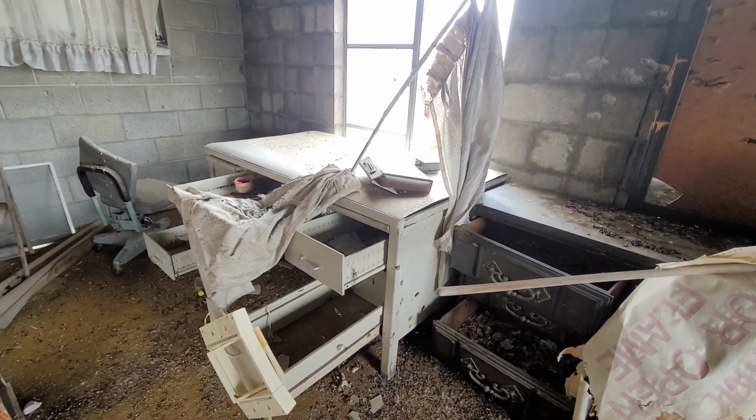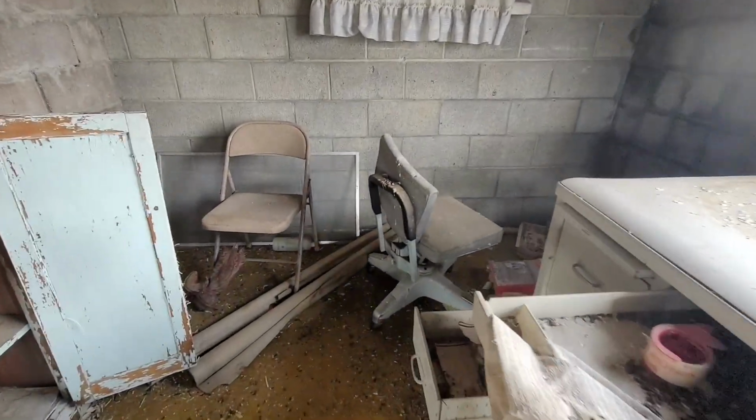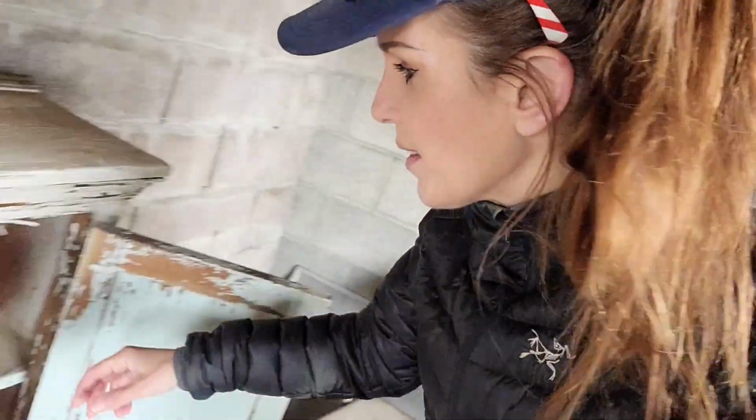Really big desk in here too. Do more work. Man, this is what? Oh, look, more cowboy boots. These are, I mean, well, they were nice boots and they're just sitting here, rotten away.